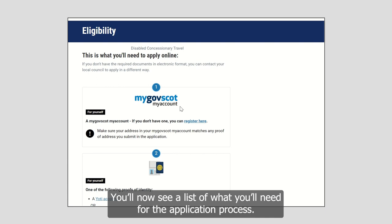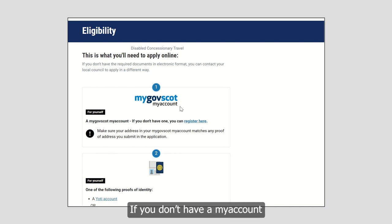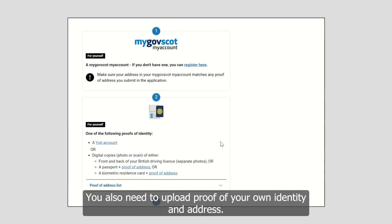You'll now see a list of what you'll need for the application process. You will need a MyGovScot My account to sign in. If you don't have a My account, you can register at the same time. You also need to upload proof of your own identity and address.